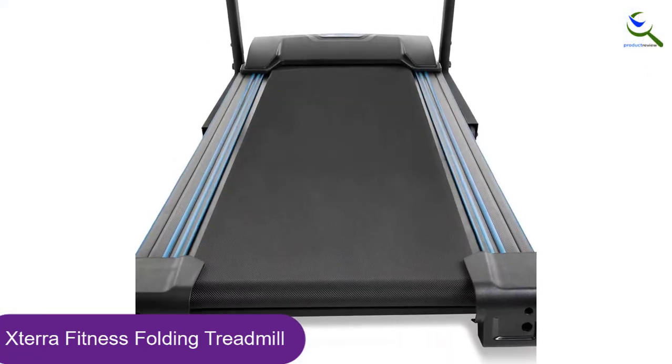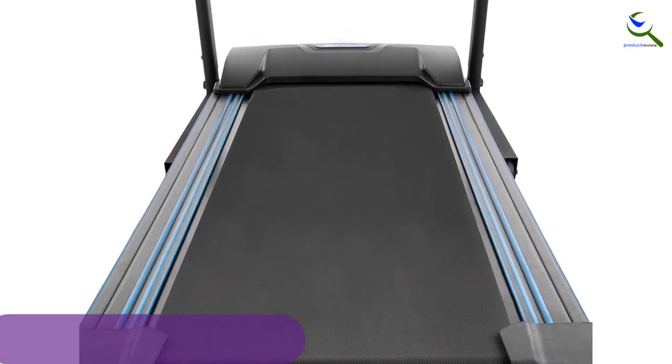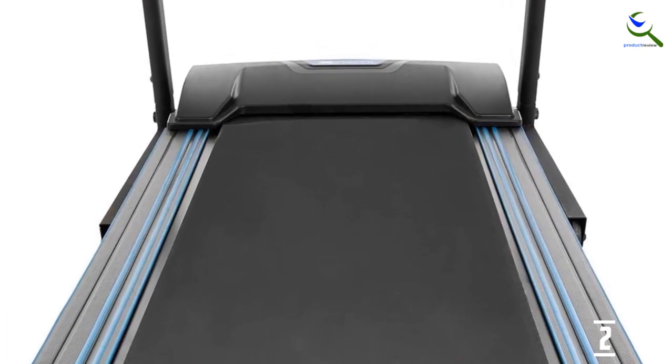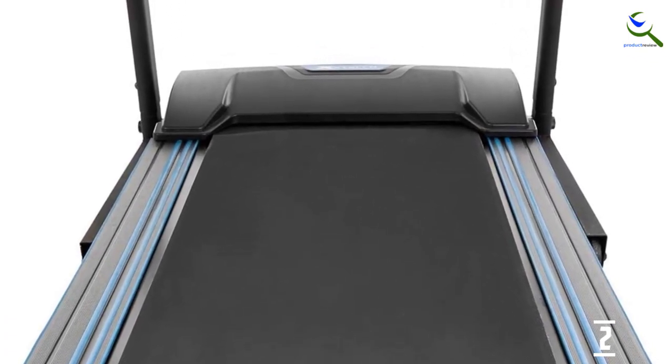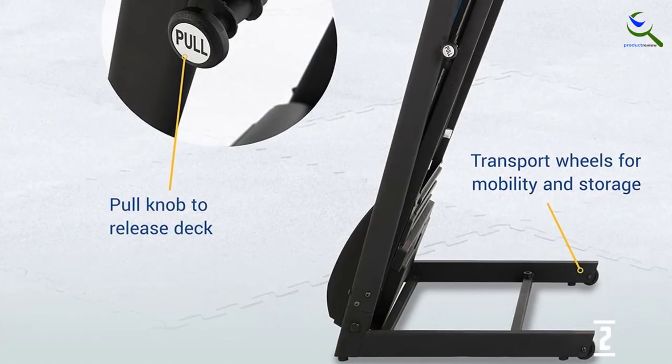If you want to up the intensity of your workouts, you can manually adjust the incline between 3 different settings or electronically increase your speed up to 10 miles per hour. And you can take advantage of the treadmill's 12 preset workout programs anytime you're craving a more guided workout.